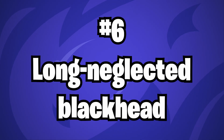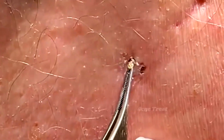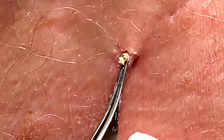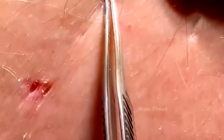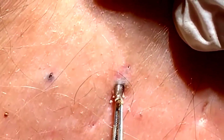Number 6, long neglected blackhead. After watching back-to-back extraction videos, you'll start to notice a little pattern, if not swear off any creamy foods. Many of the clogged pores are located on the parts of the body that are tough for the patients to see themselves, like the backside of the body or in crevices of the ears. Sure enough, the patient's long-neglected blackhead is located on her shoulder blade, and once Dr. Lee gets started, another cyst is discovered, taking up connecting space. You'll have to watch for all the gory details.